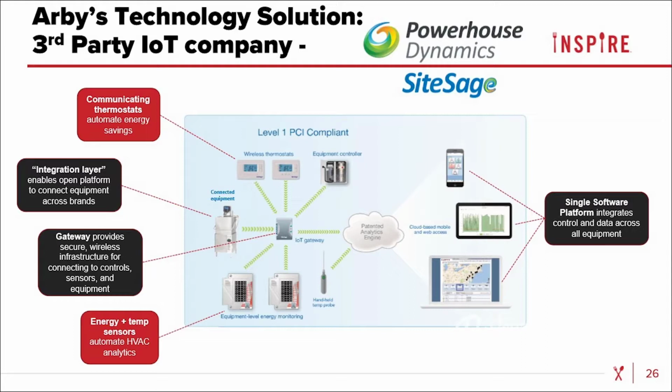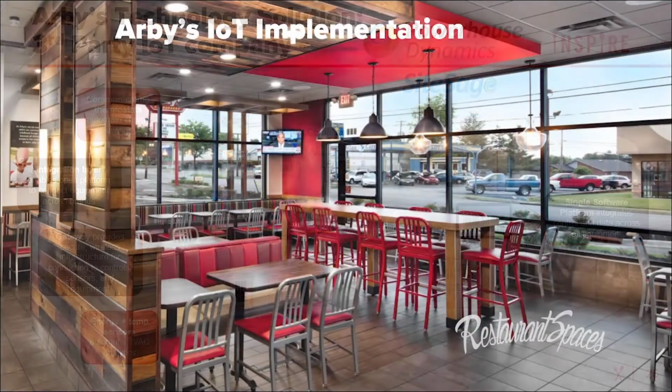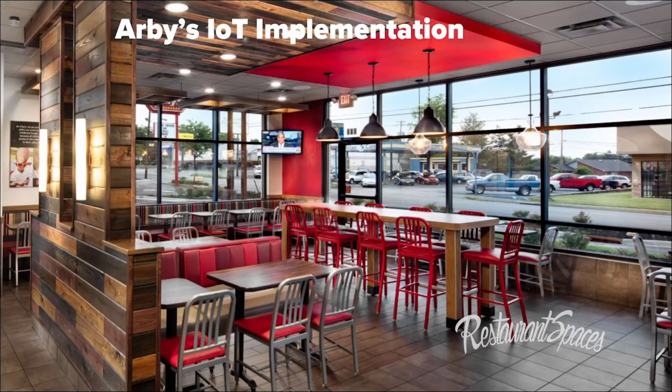Again, we want a Charleston and a Bev Air. We want a Henny Penny and a Frymaster, right? So one solution, and then the single software platform that integrates controls and the data for the equipment. Talk about implementing all that. It wasn't easy.